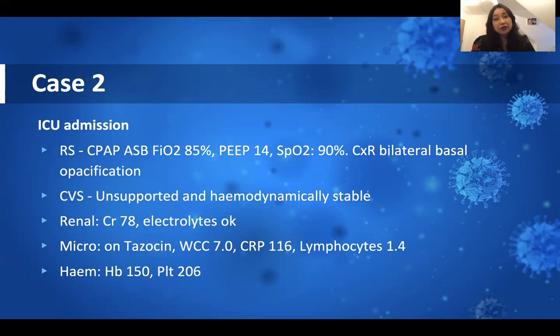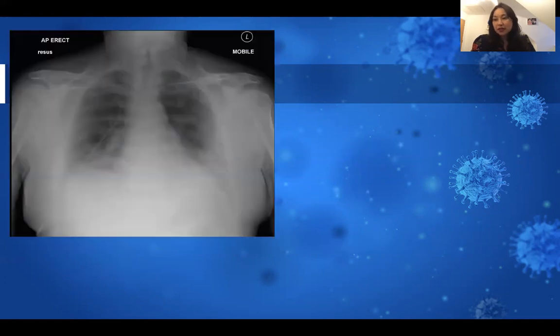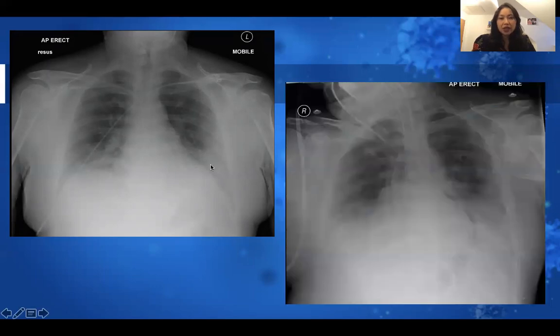HB and platelets were fine. He was single organ failure from the beginning. So this is an X-ray of admission, so we can see bilateral basal consolidations. This was after he was tubed.